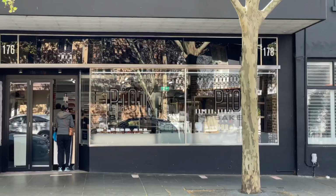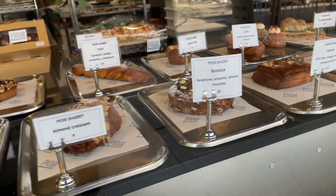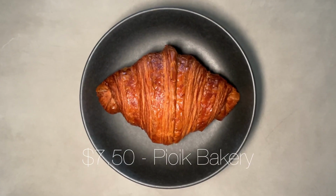Let's go. In honor of their shared Egyptian heritage, Pioik, meaning the bread in Coptic Egyptian, is a family-run bakery that opened up in Pyrmont in 2014. I've never been here, even though I lived in Pyrmont before, so this is my very first time. It's kind of embarrassing.